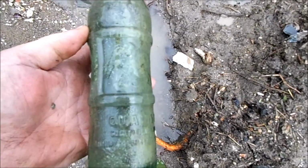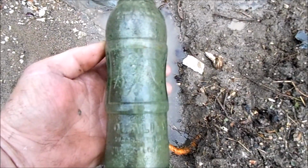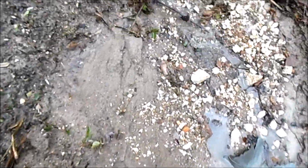Yeah, that is a good bottle. Even being broken, I'm still happy to have it. Kinda looks like a fresh break too. That is really sad if it is. It's so muddy out here. Piece of ACL milk.